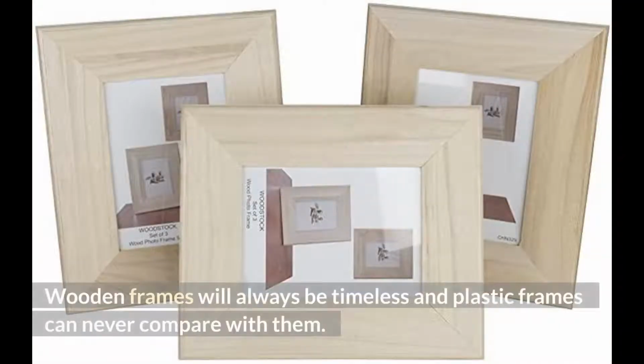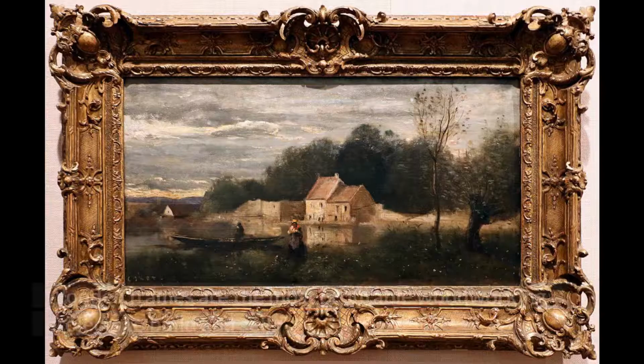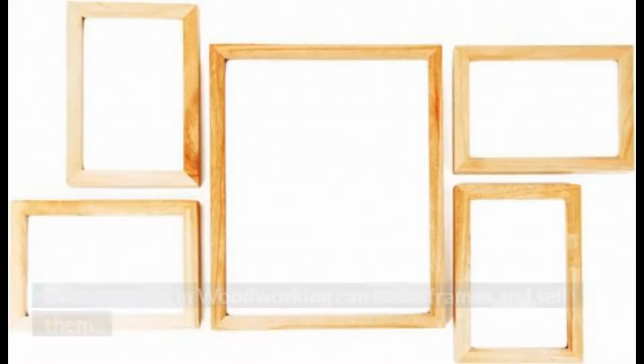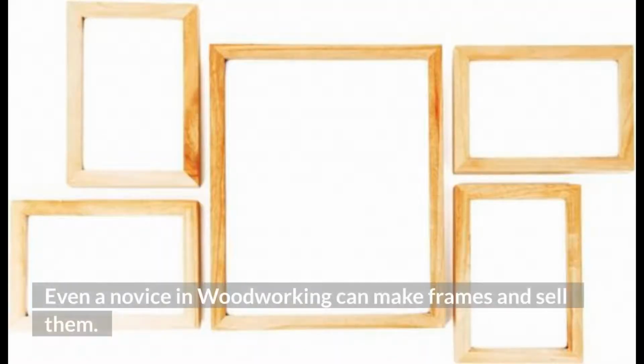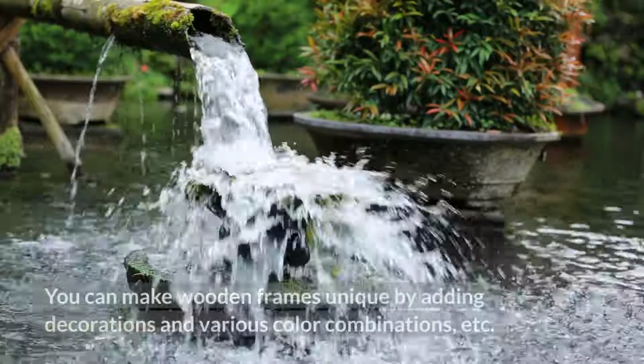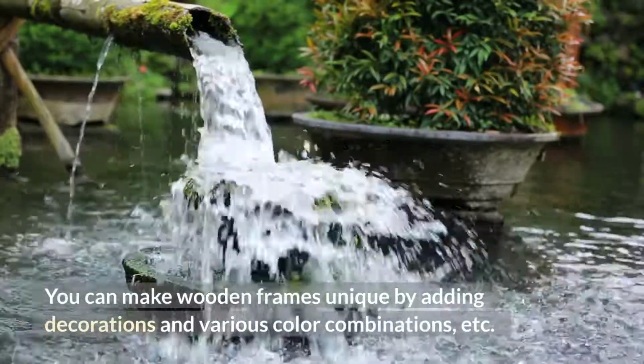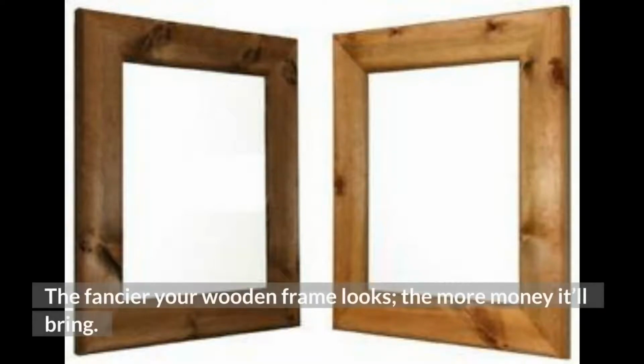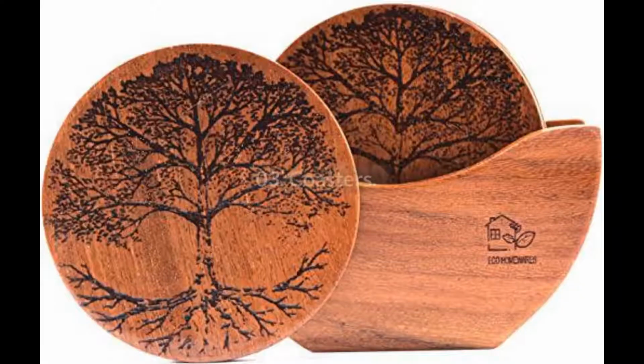2. Wooden frames. Wooden frames will always be timeless, and plastic frames can never compare with them. Wooden frames are the most profitable woodworking projects to build and sell. Even a novice in woodworking can make frames and sell them. You can make wooden frames unique by adding decorations in various color combinations, etc. The fancier your wooden frame looks, the more money it'll bring.